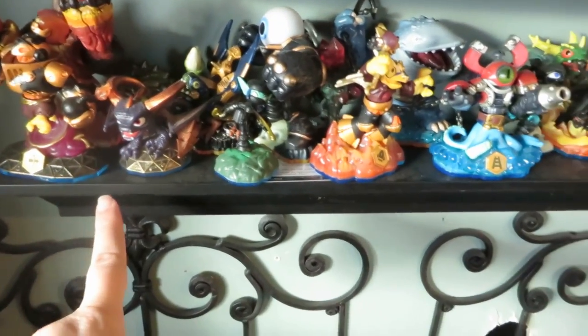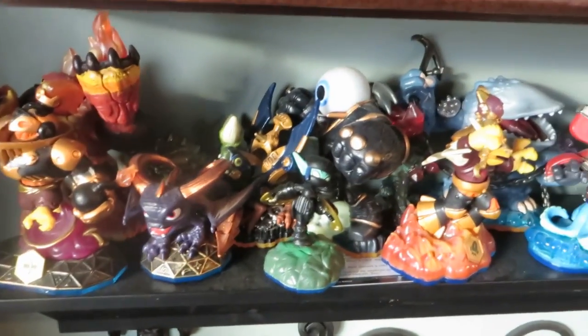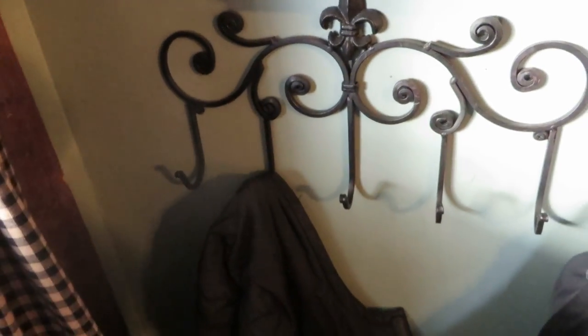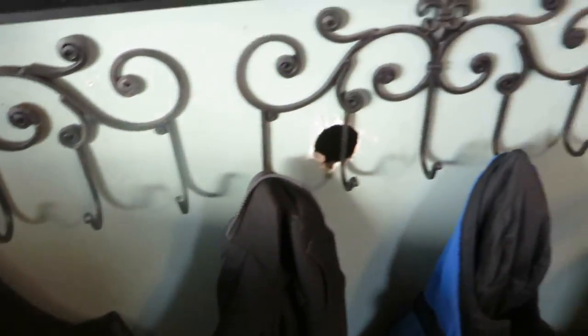This is a little picture shelf thing, and we use it to hold our Skylanders, so they're right near where the kids like to play. And we have some hooks here from Hobby Lobby where we hang our jackets. Most of the jackets haven't got put back yet. It was just Christmas, and we had all of our stockings hanging on it at Christmas time. So all together, the set of jackets that normally hangs here was over on the other coat rack.